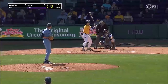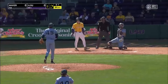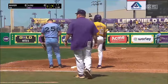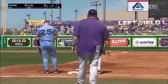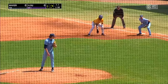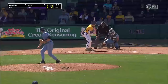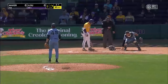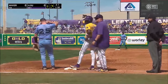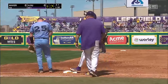Let's watch Braswell here. I have a feeling he might be moving, but he has shortened his lead, not going. And it's 1-1. Braswell inching away, but still a moderate lead at most. Ooh, that was a missed opportunity right there by Braswell. If he gets a good secondary lead, Reed's ball in the dirt, he could have had second base there.